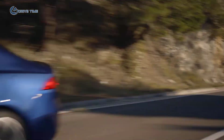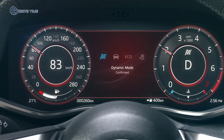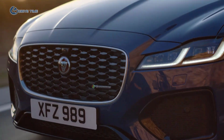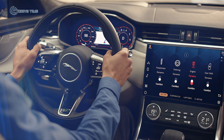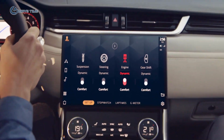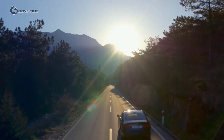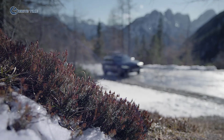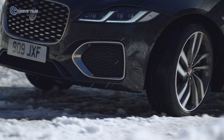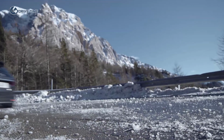The XF is equipped with multiple driving modes, such as dynamic mode, which delivers a sharper, more responsive drive. Configurable dynamics enables the driver to customize the vehicle's driving characteristics by adjusting throttle mapping, steering, suspension, and gear changes, personalizing your specific driving style. For ice or snow, winter mode ensures maximum traction, grip, and stability, no matter how treacherous the conditions.